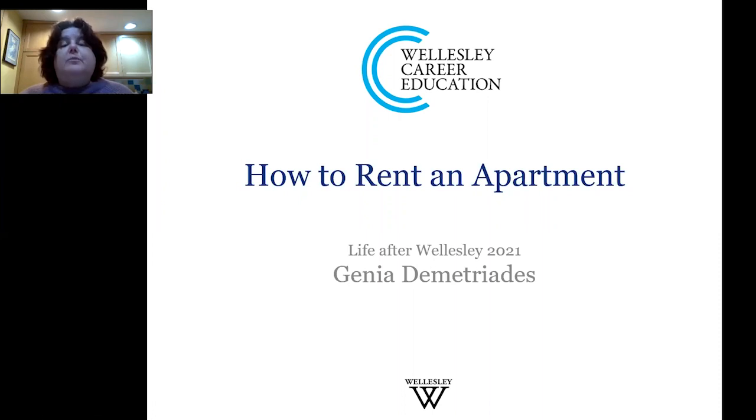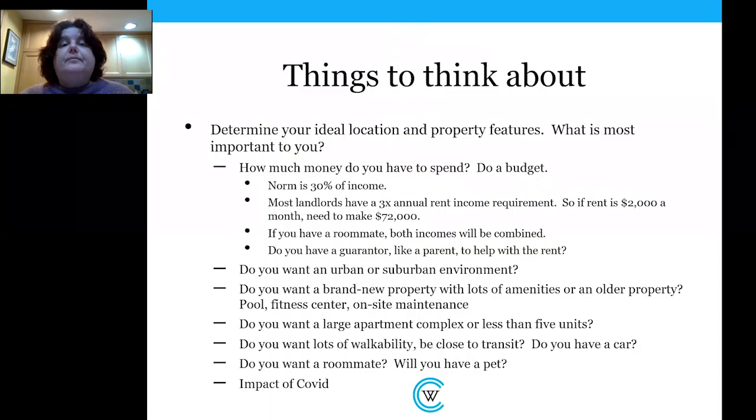I have been working in the commercial real estate industry ever since, and I'm here today to talk to you about how do you rent an apartment. Renting an apartment is a very important decision to make, and there are a lot of things that you should think about. You should determine your ideal location and your property features. What is most important to you?